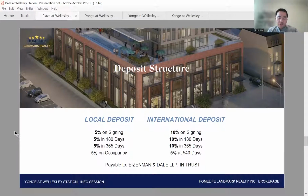And then if you're an international buyer, the total deposit is going to be 35%. Again, very standard for most pre-construction projects. So 10% on signing, 10% in 180 days, and 10% in 365 days. And then finally 5% at 540 days. And we have here the law firm that's going to be holding the deposits. So deposits will be payable to Eisenman and Dale LLP and Trust.